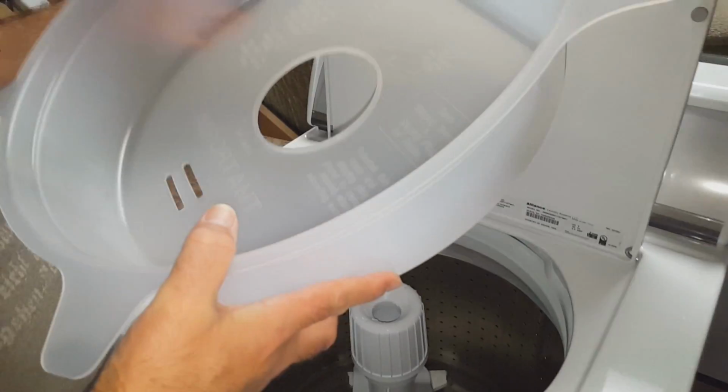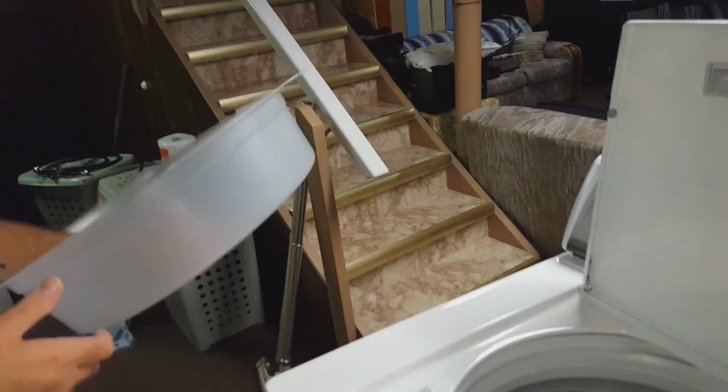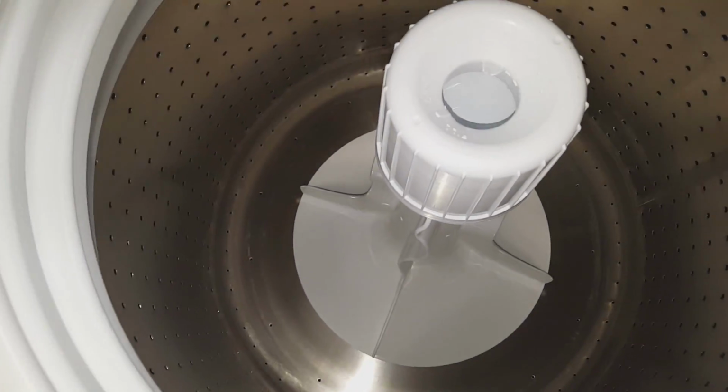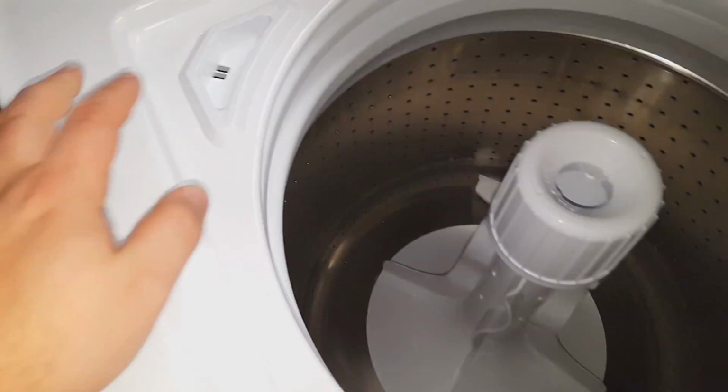Even that's thick. We gotta keep that. For real, I can't throw that away. That's thicker than the litter boxes are. And there you go. Stainless steel tub. Stainless steel. We have a bleach dispenser.